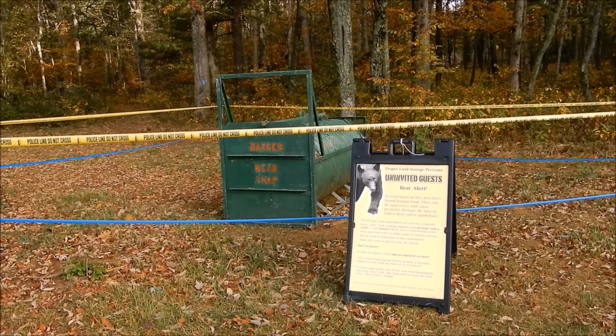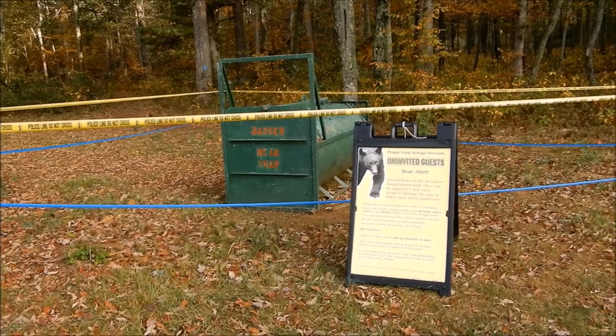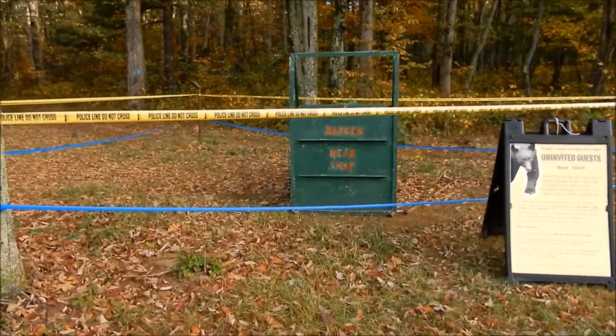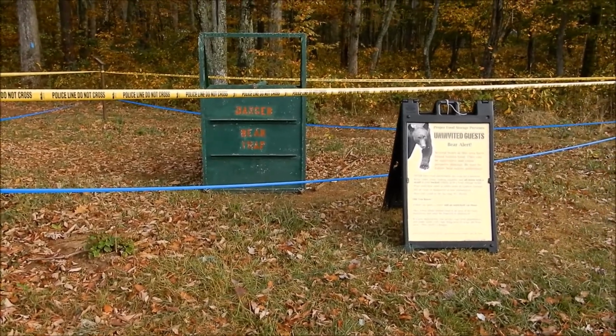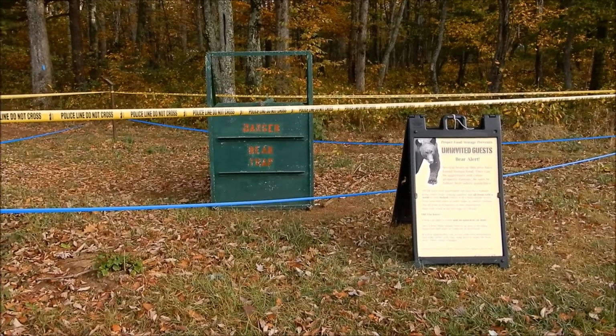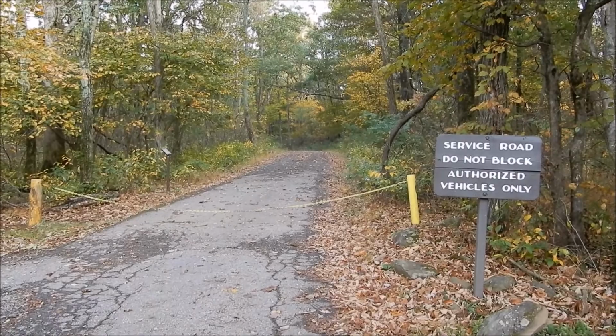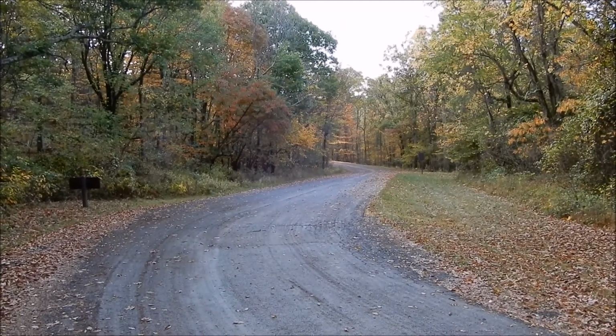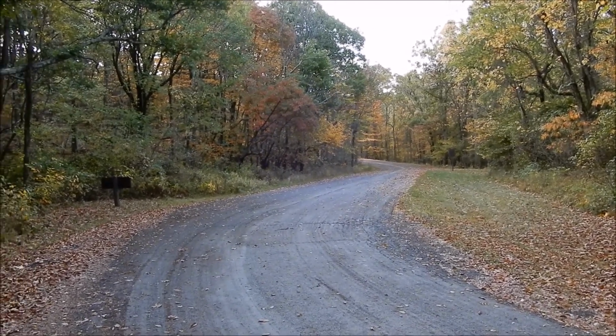That's a bear trap. So they've been having problems with bears up here in the campground. 2/10 of a mile into my hike. I'm parked back up, that's the way I came from.